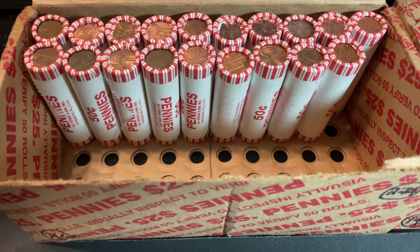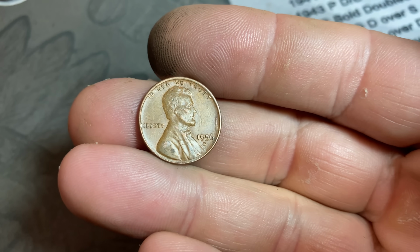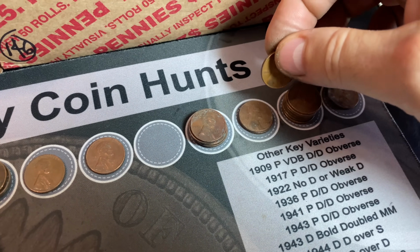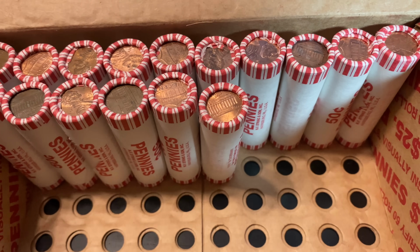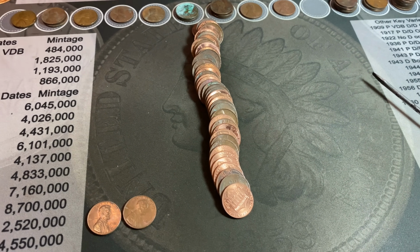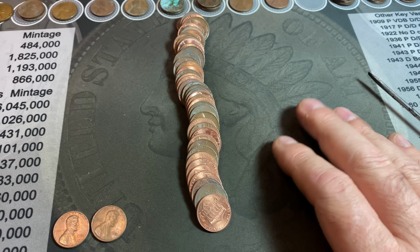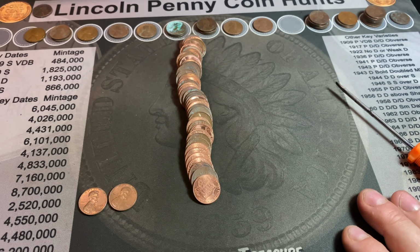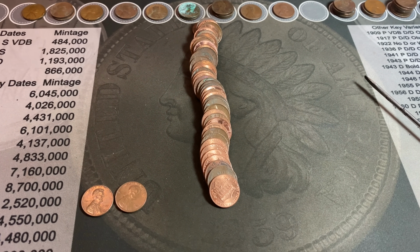Roll 31 in this box is now giving us 30 wheat cents, albeit they're not in great shape. That's a nice amount. Another 1956 Denver for the board. Roll number 34 is going to be another roll with quite a few wheat cents in pretty rough shape. I'm going to pull them out to the side really quick and bring you guys back with a recap of the roll, unless I find something that is a better date or an older one. I'll be back in just a second.